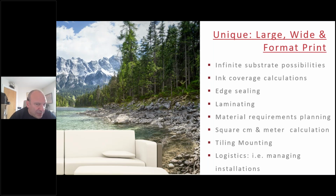And how do you actually put this wallpaper up on the wall? That also needs managing. All these elements are what we can see. These are costs that we can actually measure and calculate and use. But there are other costs involved that we don't see. And these are very, very important.